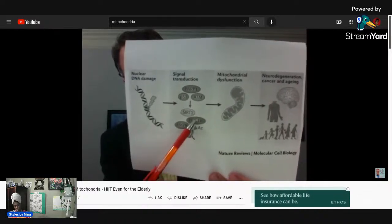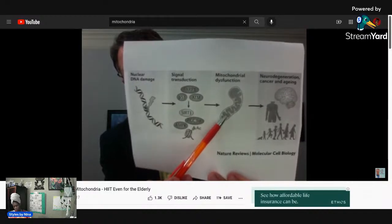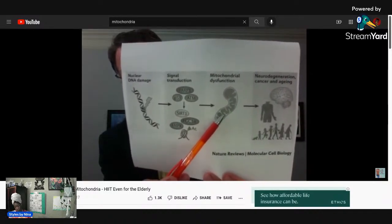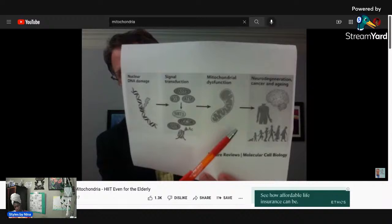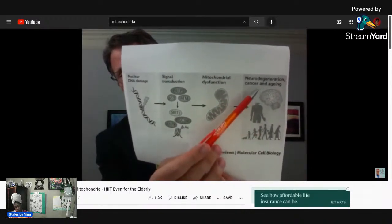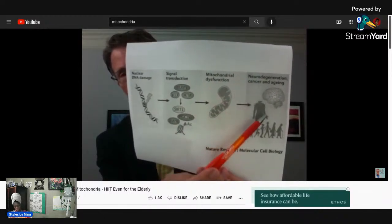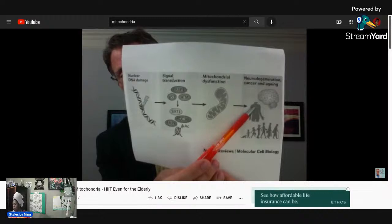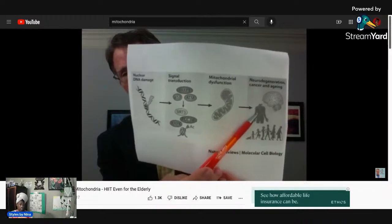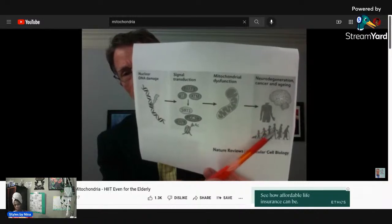So if these metabolic pathways are damaged, then basically you're getting damage in performance of the mitochondria. And the mitochondria are the powerhouse of the cell. So this last image shows you get damaged mitochondria, you get neurodegenerative damage, in other words, senility. You get damage to the heart, the lungs, basically aging tissue. And so the human goes from peak health as an adult to poorer health as an older individual.